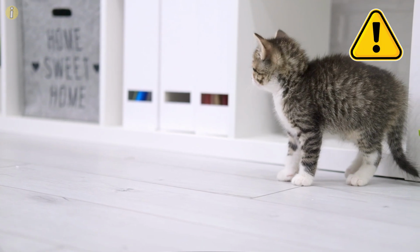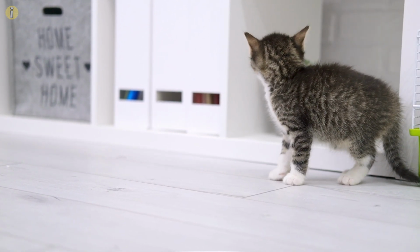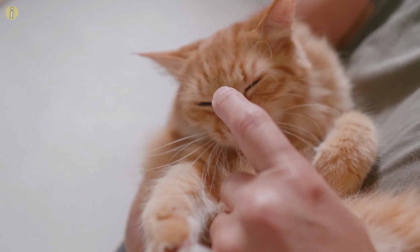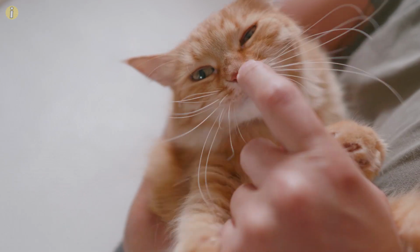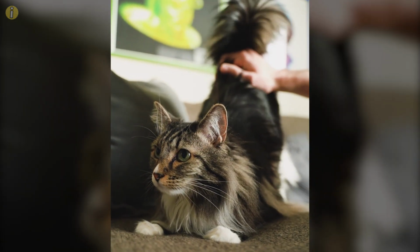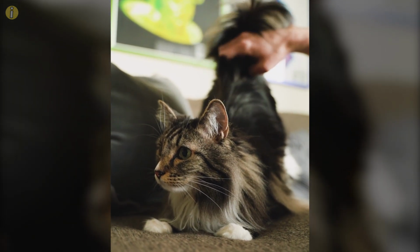Deciphering tail language is essential if you're trying to be a responsible pet parent. You need to be able to understand your pet and then tend to their needs as required. If your cat sees you putting in so much effort for it, it'll eventually feel welcomed and start trusting you.